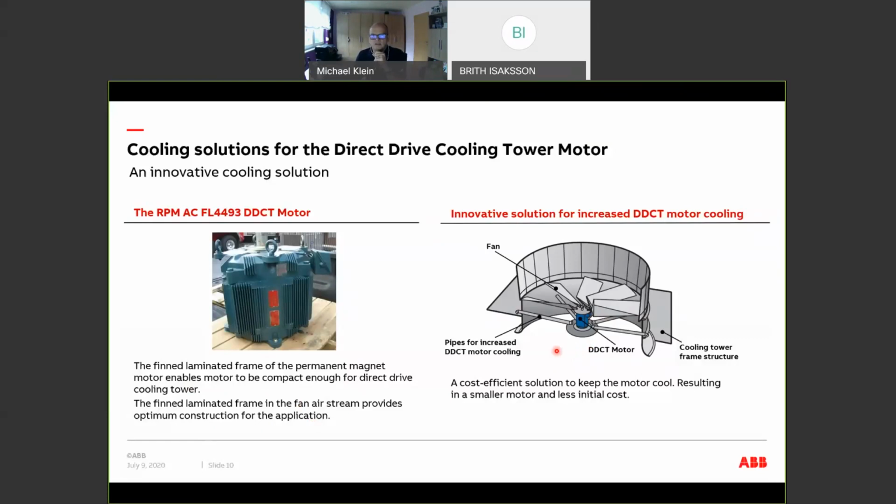Yeah. This is an example here from an installation in Germany again. What we have done here is to increase the airflow over the motor, because we are a little bit depending on the fan, how much air goes by the motor. And this is something that we can review individually. There are some pipes in the structure here, the pipes for increased direct drive cooling tower motor cooling. And I'd like to explain that a little bit. So here you see the fan hood, of course, you see the fan, the blue is the motor, this is the cooling tower structure. So it's all about these pipes that we put in here.